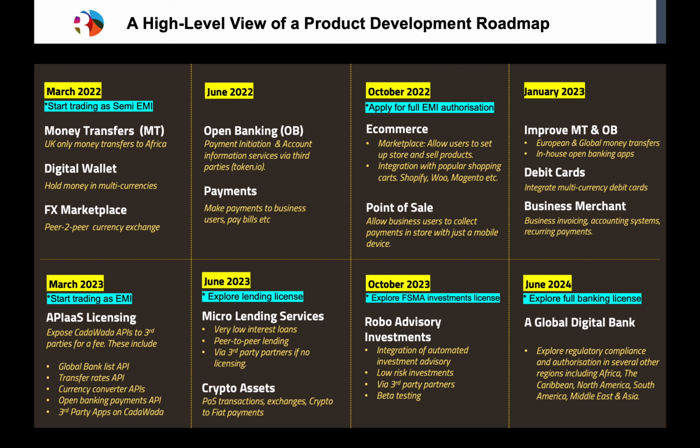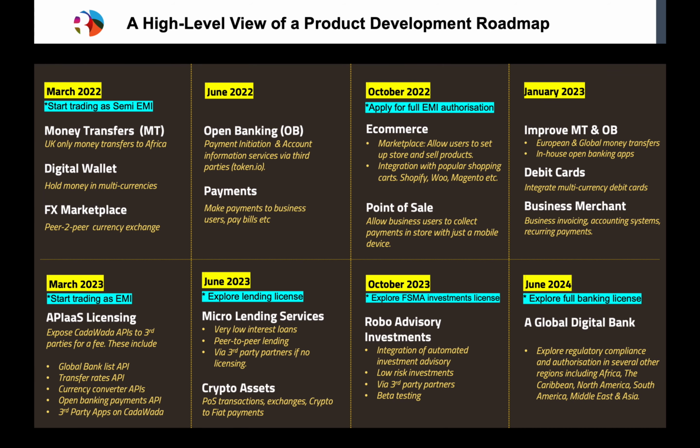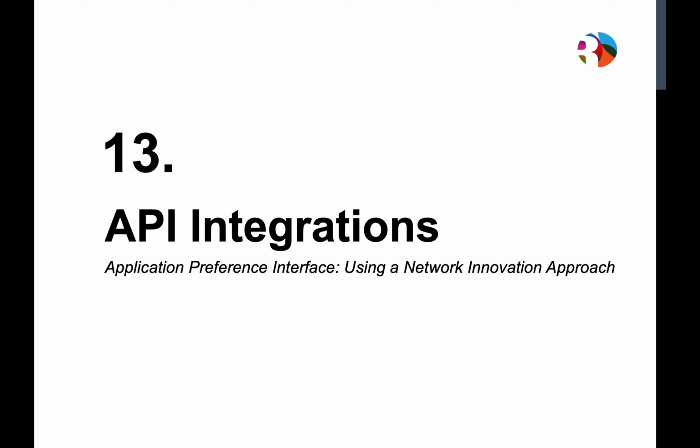So with a product roadmap like this, I am able to make a decision to say, okay, even though I will only start with money transfer, digital wallet, and FX market, I feel comfortable that this product will improve over a period of time. So it is very important to ask your software vendors for their product development roadmap, so you can see where you are right now and the features that are scheduled for development in the future. Number 13, API integration.